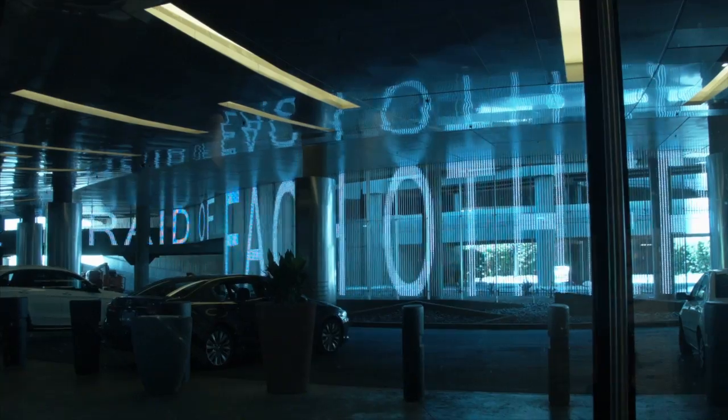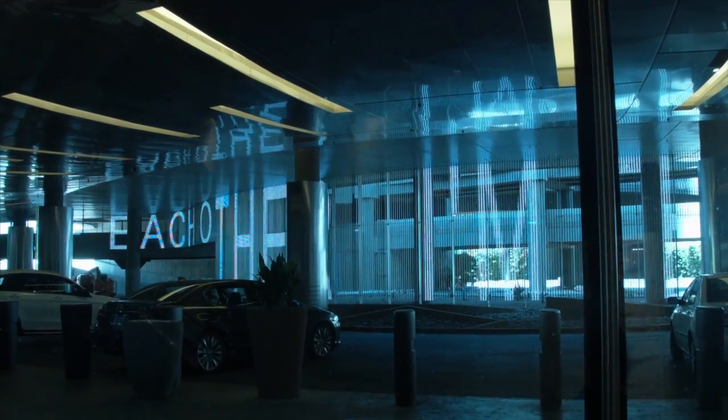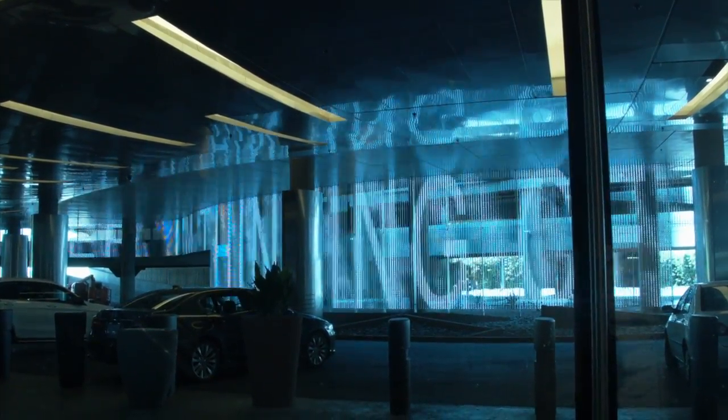And I like with both the Cosmopolitan and the Aria, there's this sense of creating spaces within the hotel, within the resort, the casino, that are almost hidden or to be discovered. You see that flicker again. I actually love it, whatever's going on there. Just a great piece, a really great piece. And then we'll go back up the escalator.